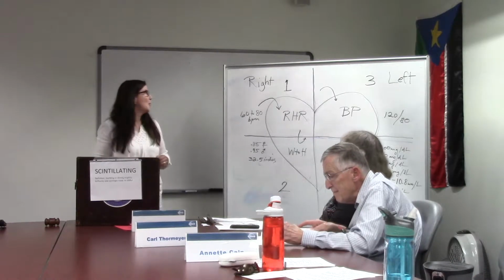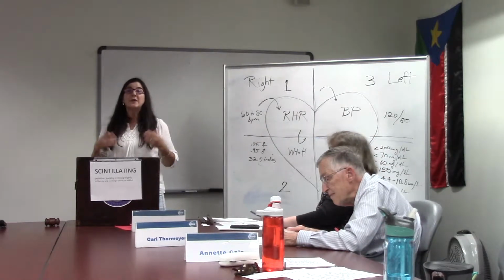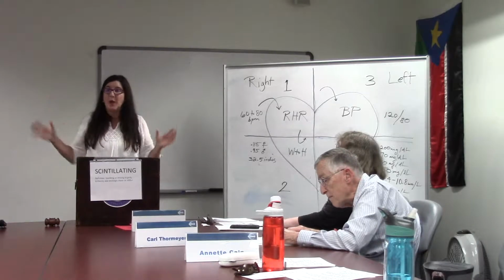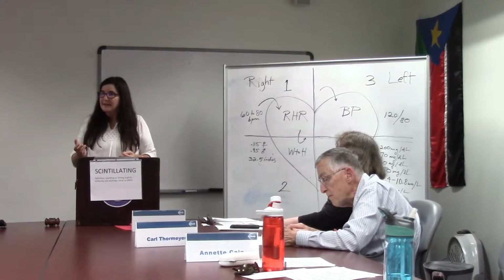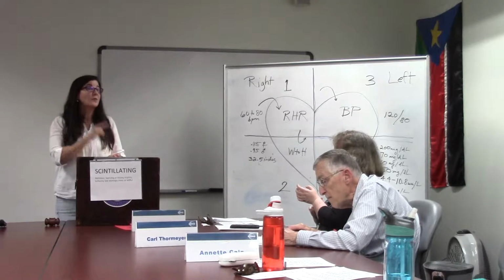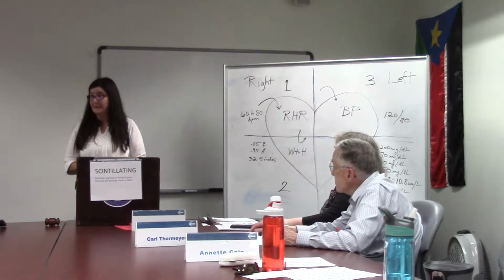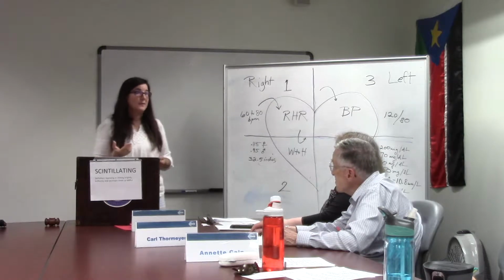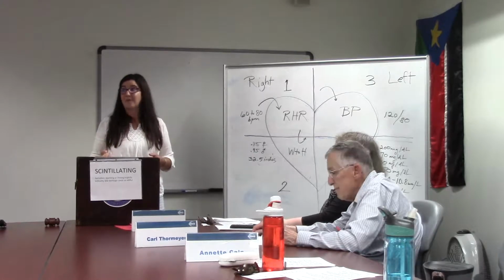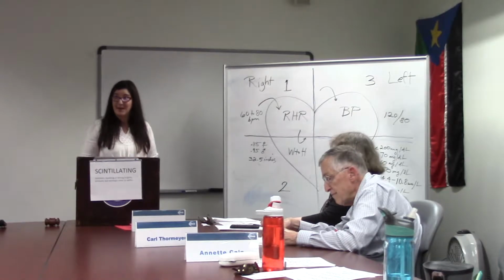So let's start with the first one, resting heart rate. Now you can do this at home by laying in bed. When you wake up in the morning, just relax a little bit, take your 2 fingers and find your pulse either at your wrist or your neck and count it for 60 seconds. And I recommend doing it at least 3 or 5 times in the week and getting the average number. And that will be a very good indicator of what your resting heart rate is.